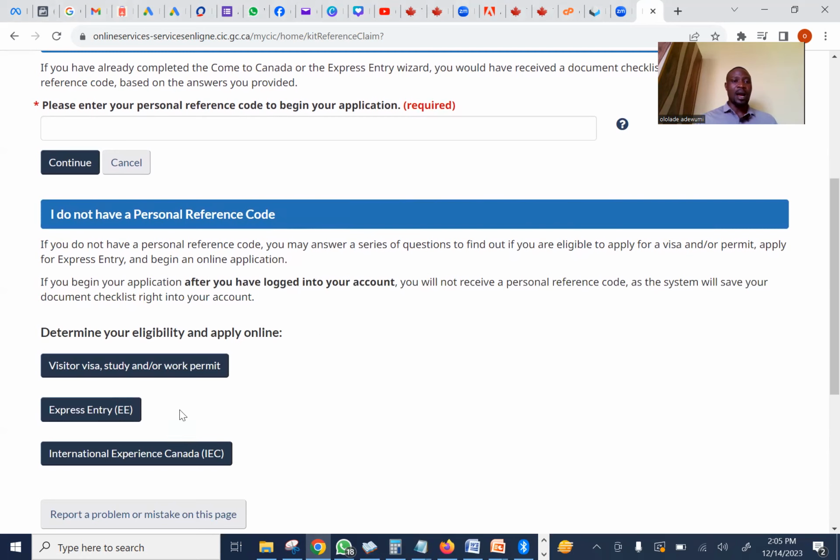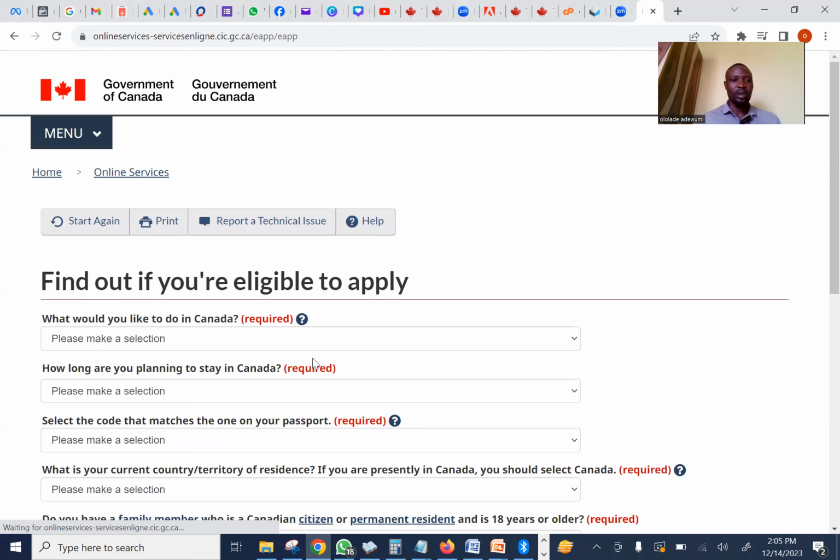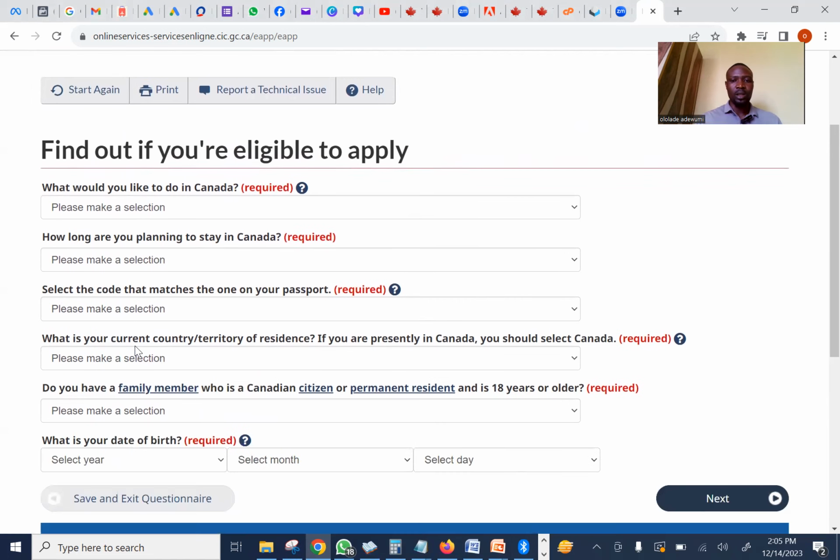So this is what you will do. You come down and under determine your eligibility and apply online, just click visitor visa. Okay, visitor visa, study and work permit. Just click it. Then you want to check if you are eligible to apply. So you answer these questions. Okay, be sincere to the best of your knowledge.